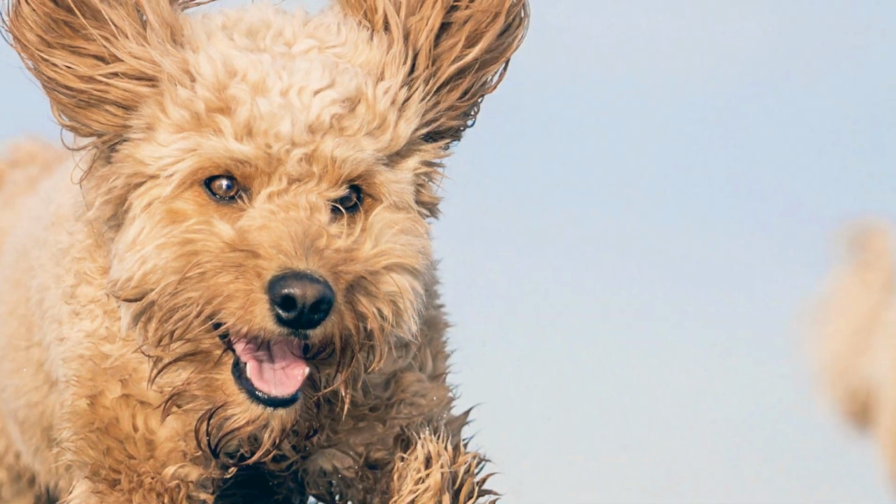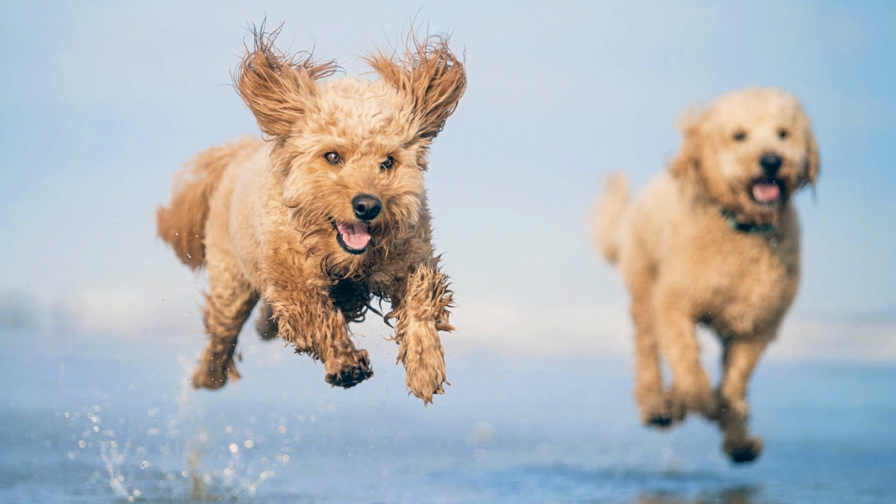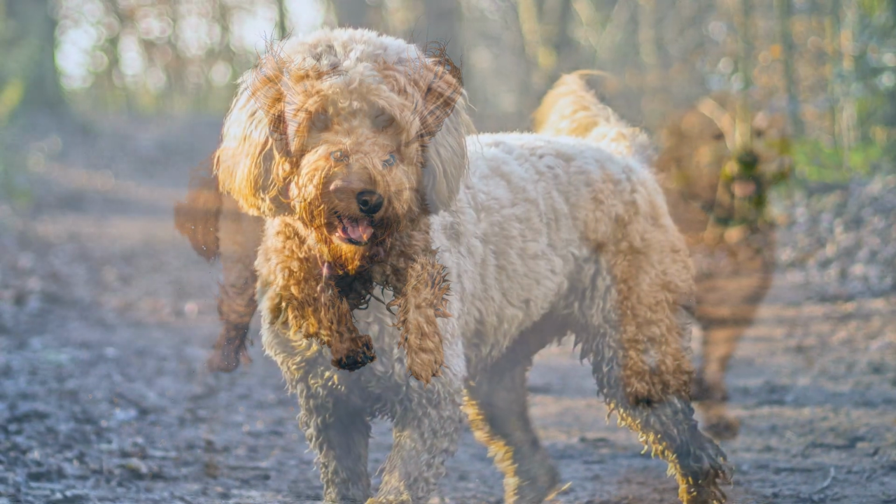In the USA, the Goldendoodle has become so popular that people are happy to wait for long periods of time to get a puppy from breeders.